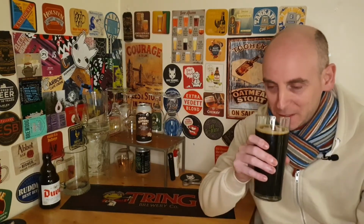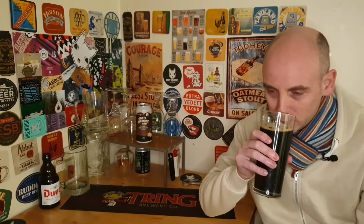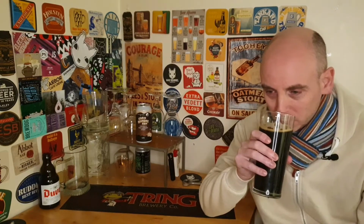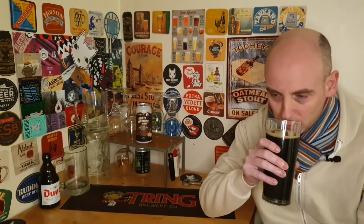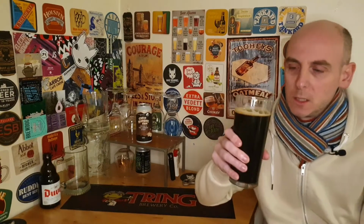But yeah, sniffing a bit deeper, you get past the coffee. It's got some soft vanilla tones to it, and some nice milk chocolate moving into sort of darker chocolate. That smells incredible. It really does smell incredible. I'm pleased about that. So let's see how she tastes. Cheers, everybody.